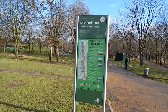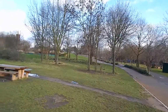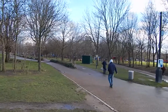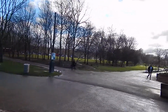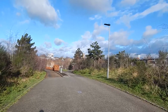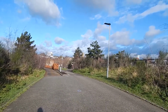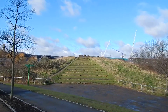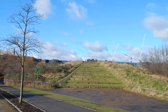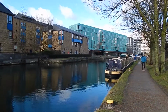I've now left the towpath to enter Mile End Park. Now on a bridge which was opened in the year 2000 and crosses the Mile End Road. It's amazingly quiet up here for crossing that busy road. Interesting climb ahead there. It's not the route of the walk. We're going to rejoin the canal towpath. As you can see, we're now back on the canal towpath.